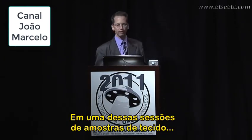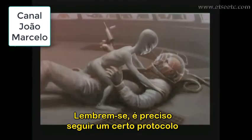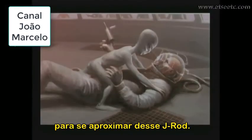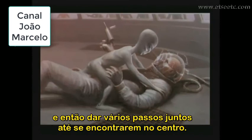Now, during one of these tissue sample sessions, remember, you have to follow a certain protocol to approach this J-Rod. You have to raise up your right hand, the J-Rod raises his right hand, and then you take multiple bridge strips together, and then you meet in the center.